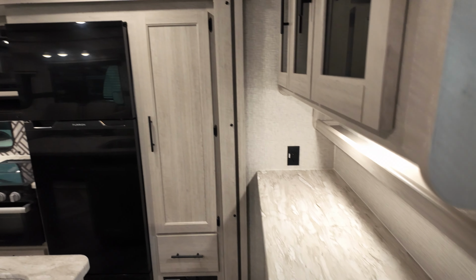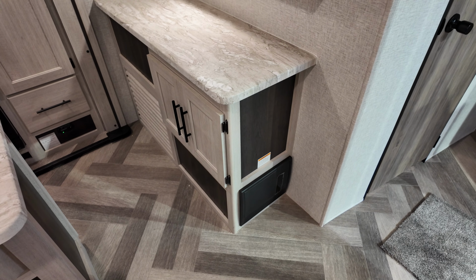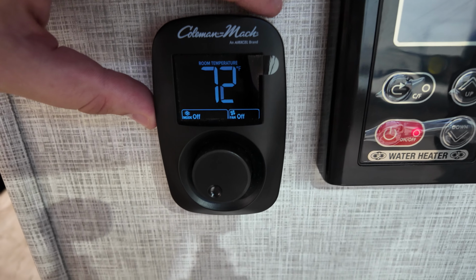Pretty cool little area. You're also going to get your fuse box. So if something isn't working, open that up. It should glow up nice and red for you and tell you what's not working so you can replace the fuse. Control for your heat and AC.